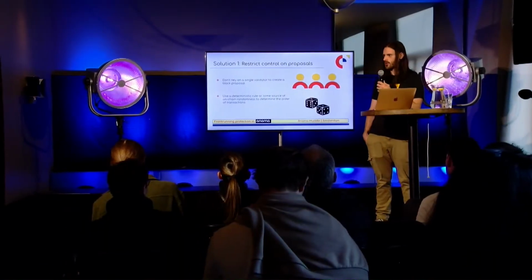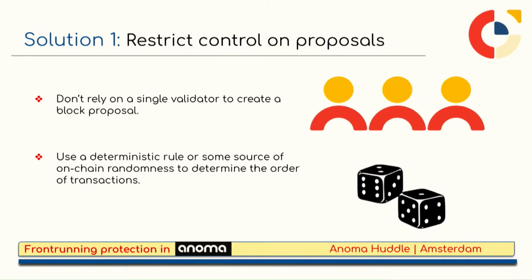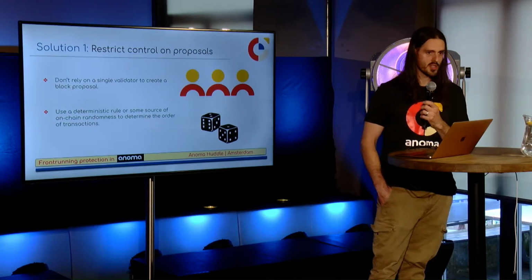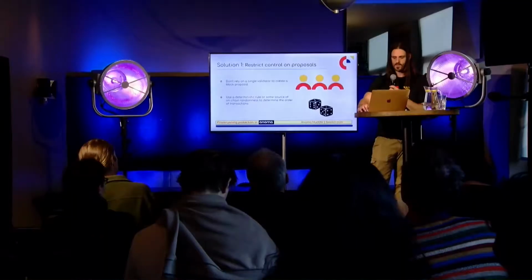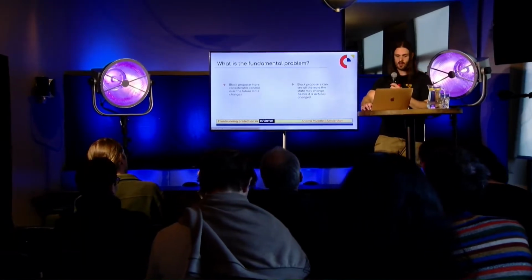Something simple, it could be as simple as, let's hash all the transactions and order them alphabetically. But this doesn't, and this is something that I know we might do at Anoma, but of course it doesn't solve all the problems. It doesn't solve the problem, for example, of censorship, where you just decide to simply not include a transaction that is disadvantageous to you as a block proposer. So these are partial solutions, but we are really more focused on that second bullet point.